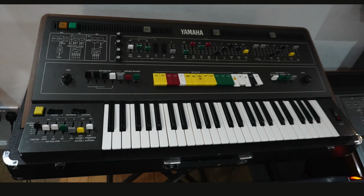Number 6 is the Yamaha CS50, bought in 2024. I paid £4,000 for it. They're valued at between £5,500 and £8,000. So really, I'm going to value that one at about 5.5 grand. So I made an instant profit of £1,500.